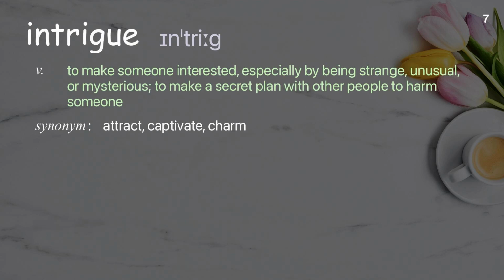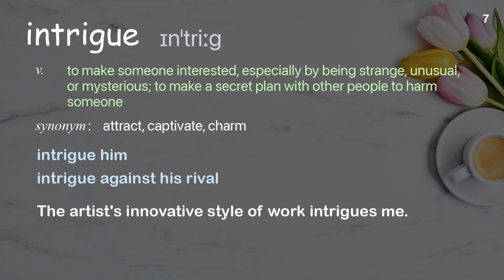Intrigue. To make someone interested, especially by being strange, unusual, or mysterious, to make a secret plan with other people to harm someone. Examples: Intrigue him, intrigue against his rival. The artist's innovative style of work intrigues me.